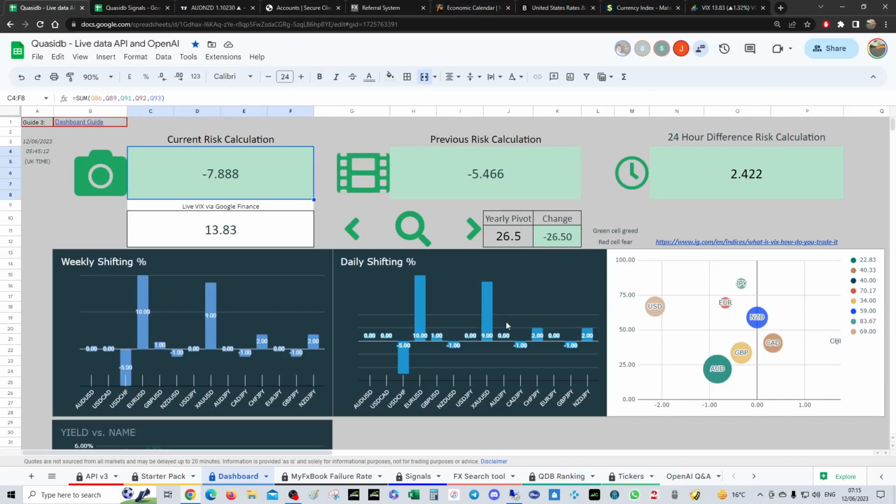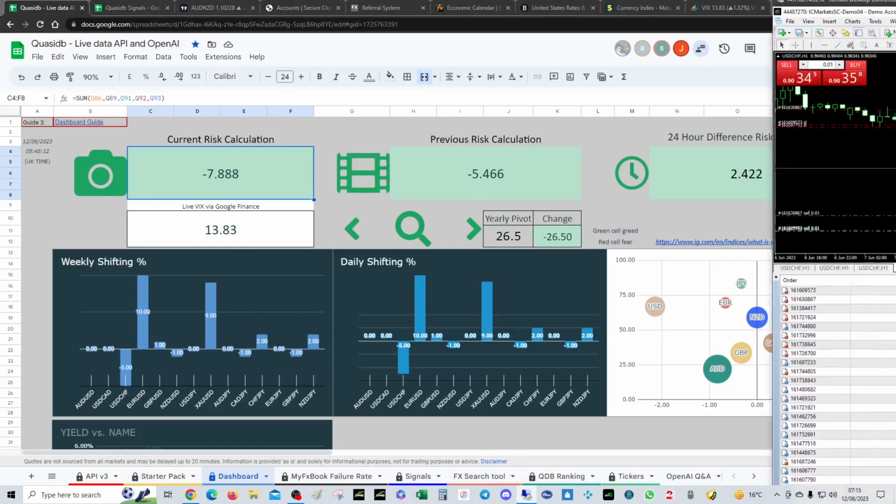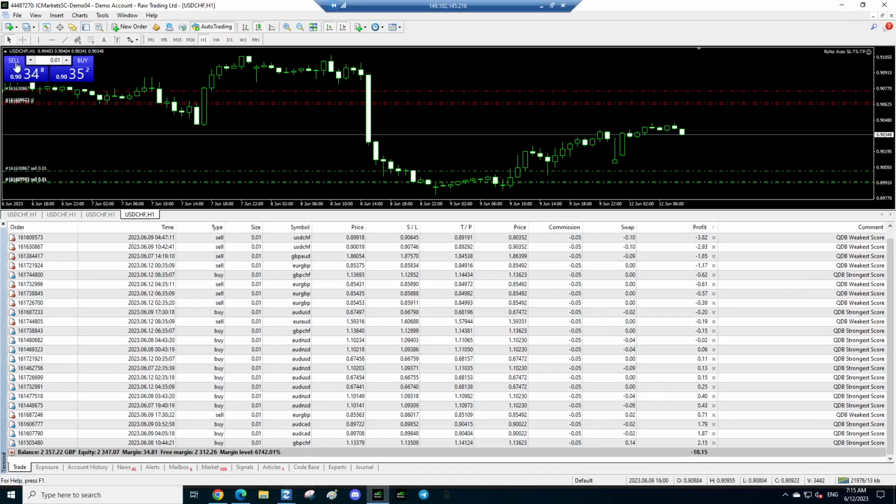Okay, so we've got a bit of a caveat here. We've got a huge week, and our robot will also be quite interesting as well, which I'll show you here. So this is how we are positioned. We've got dollar Swiss sell from last week. Do note that the bubbles aren't arranged for this to be a sell, but if it falls, that's fine. It's just going to be an old trade from last week.